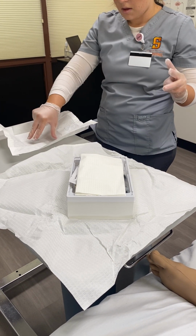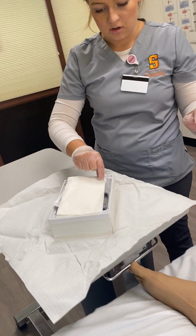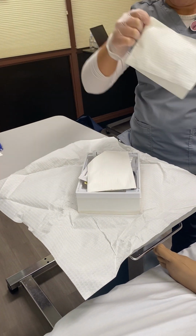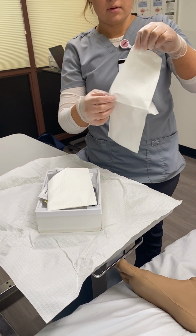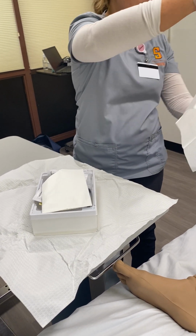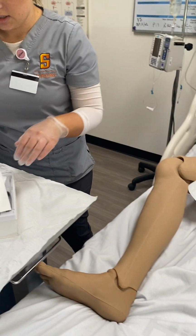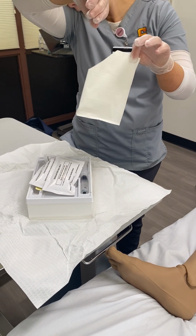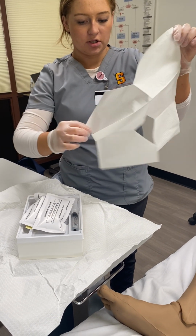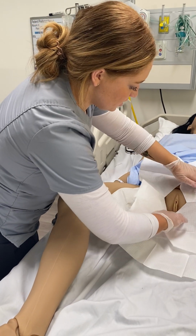Okay, and then I'm gonna grab the middle so I'm not getting anything contaminated. My nose is gonna itch. Okay, I'm gonna grab my drape and I'm gonna open that. Make sure I don't shake it. And I'm just gonna place that right here, making sure I stay sterile. Oh my gosh. Okay. I'm gonna grab the corners of my drapes. Okay, and then drape that over my patient, and she's still doing okay.